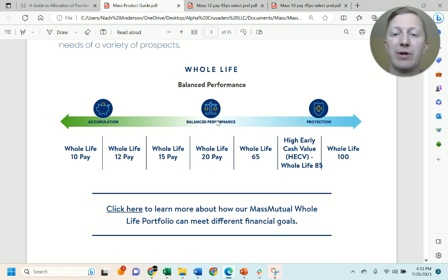And then over here on the protection side, the high early cash value, the Whole Life 85, and the Whole Life 100, more death benefit centric products. However, I will say the high early cash value are unique in that it does provide, as the product name indicates, very high early cash values in early years, where some investors do like to have such high liquidity access, and they opt into that type of product when selecting what is best for them.